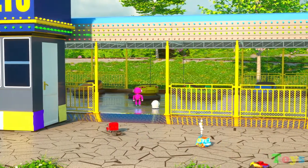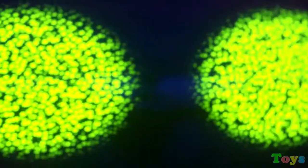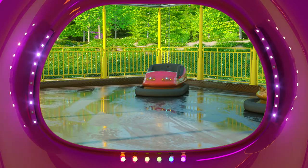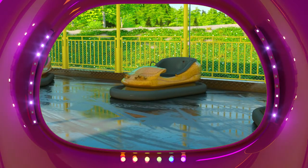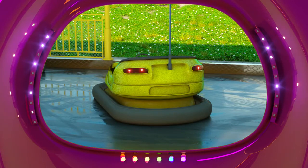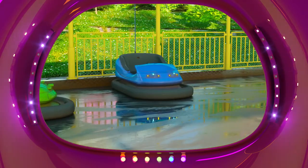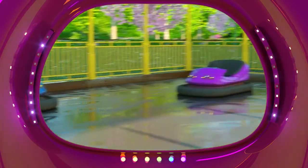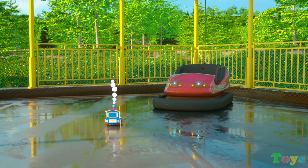Okay, Bubble. Now let's learn colors. Look, these cars are different colors. We have red, orange, yellow, green, blue, and purple. My favorite car is red.